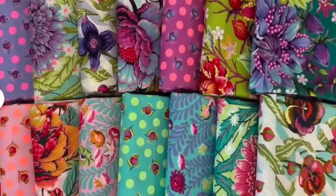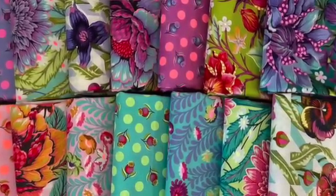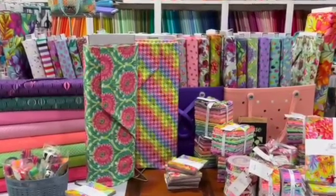I will try to remember and take a picture of it so you can see, or find it from the quilt shop. Oh yeah, you know what I'll do, they have a much prettier display. I'll put their display up there so you can see, but I bought a half yard of everything from that collection.